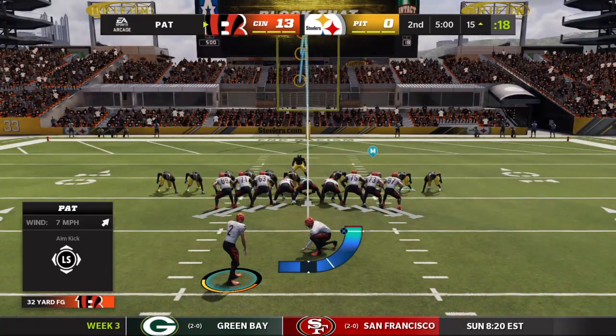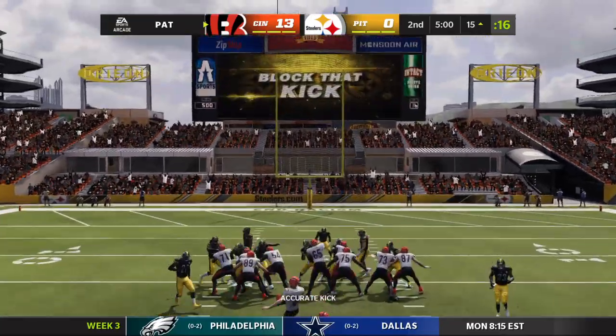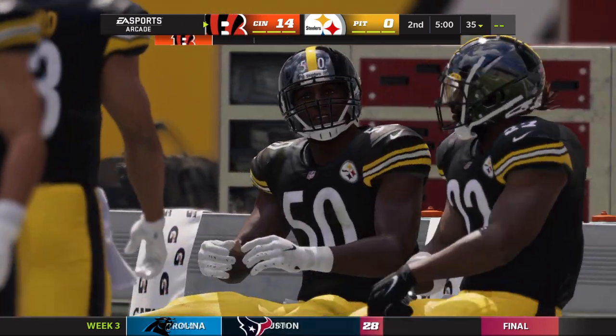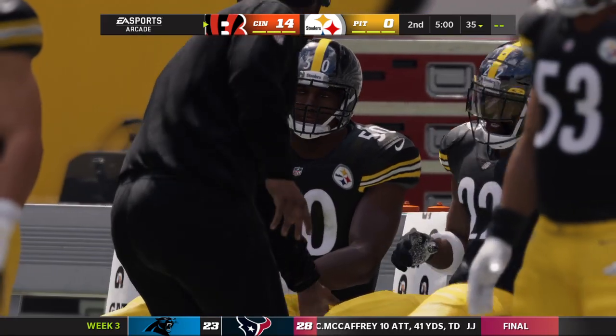McPherson now for the extra point. And it's good to make it 14-0. So they only needed 3 plays on that drive. And it ends with a Bengals score.